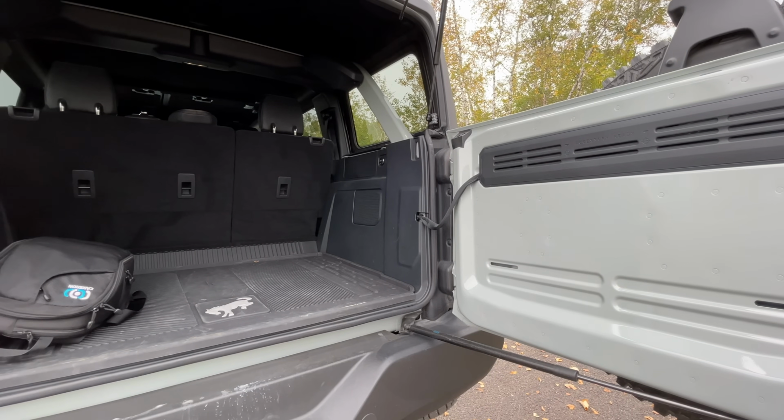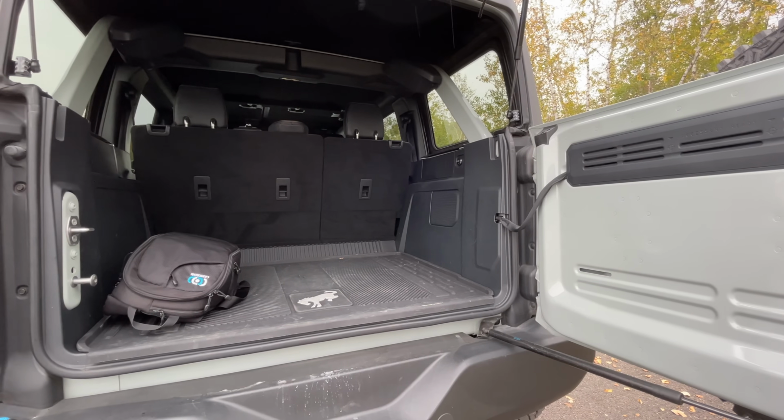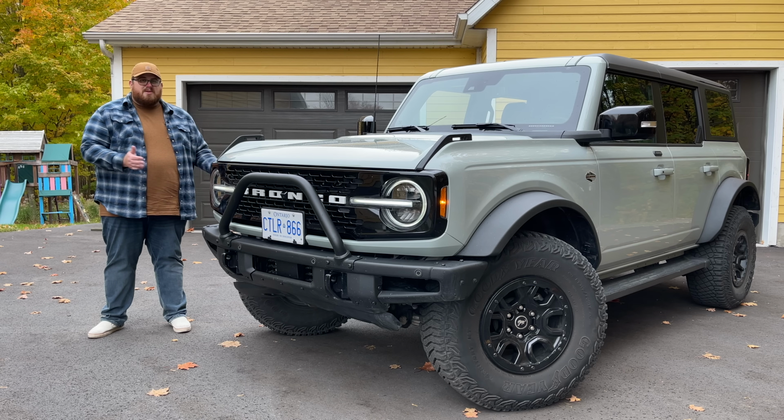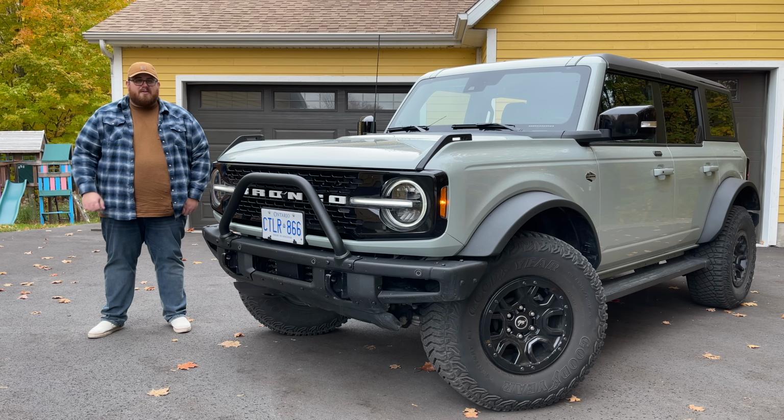Now, if you're in two-wheel drive mode like we are pretty much all the time here with this vehicle, the turning radius is actually pretty decent. But if you do put it into four-wheel drive mode, obviously the front wheels will turn a little bit less. So having that in the trail mode might be helpful if you really do plan on taking this off-road.